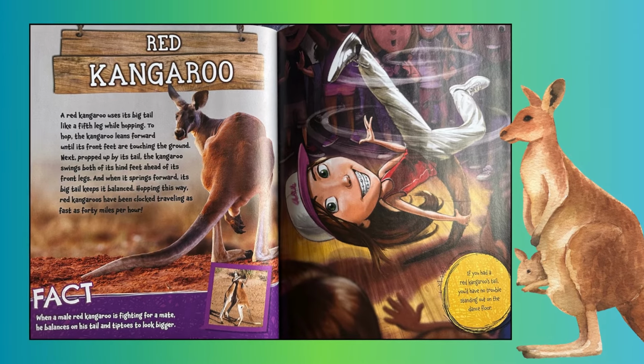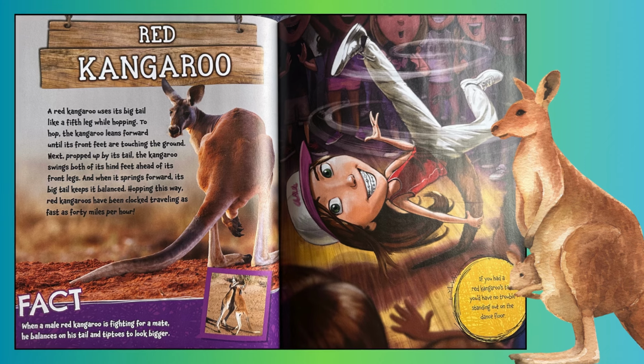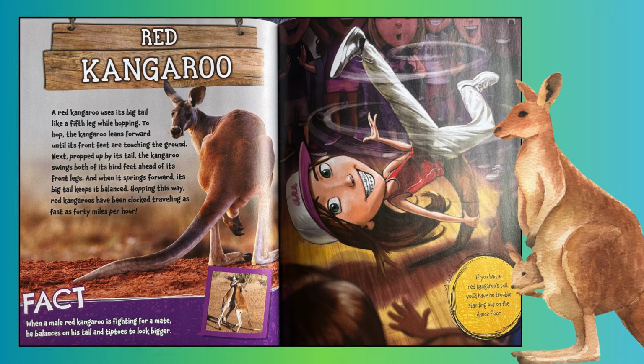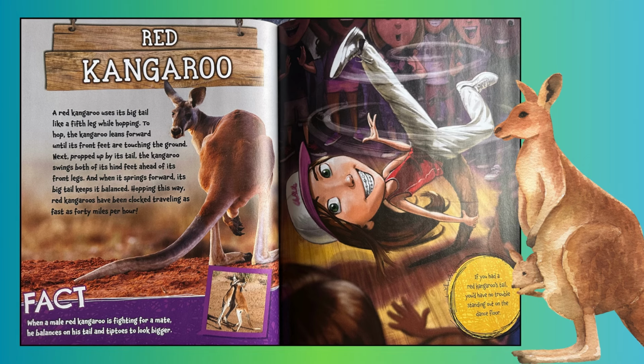Red kangaroo. A red kangaroo uses its big tail like a fifth leg while hopping. To hop, the kangaroo leans forward until its front feet are touching the ground. Next, propped up by its tail, the kangaroo swings both of its hind feet ahead of its front legs. And when it springs forward, its big tail keeps it balanced.